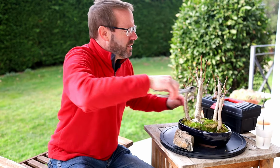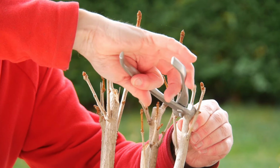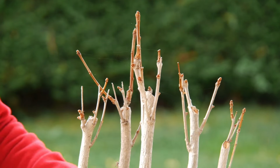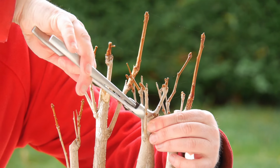Moving on to this one. Similar, we just want to make a diagonal chop at the top that is more in line with the new leader. Tidy up a bit.